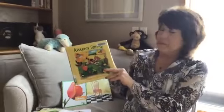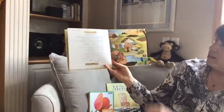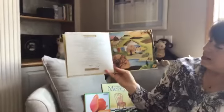Okay, I have another spring book. This is called Kitten Spring. Does anybody have a cat at home? We just have a dog. Looks like spring. I see the blue robin's eggs.